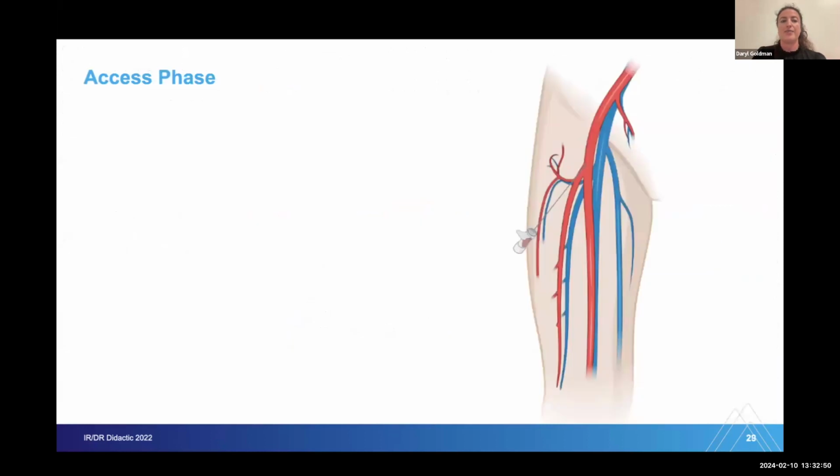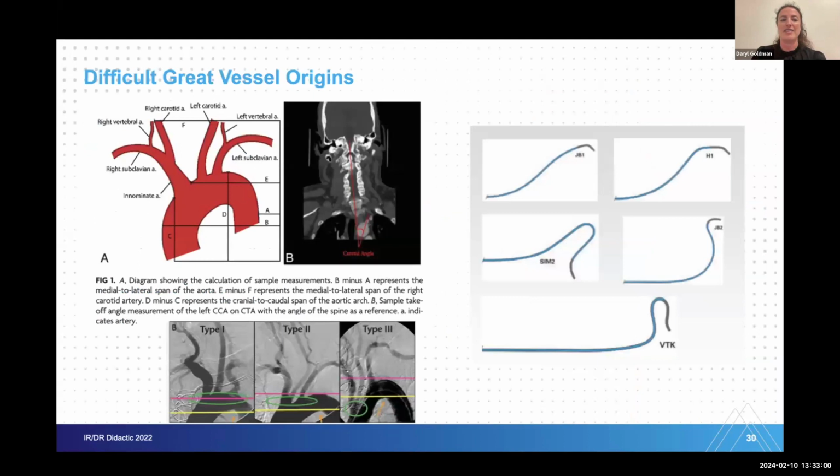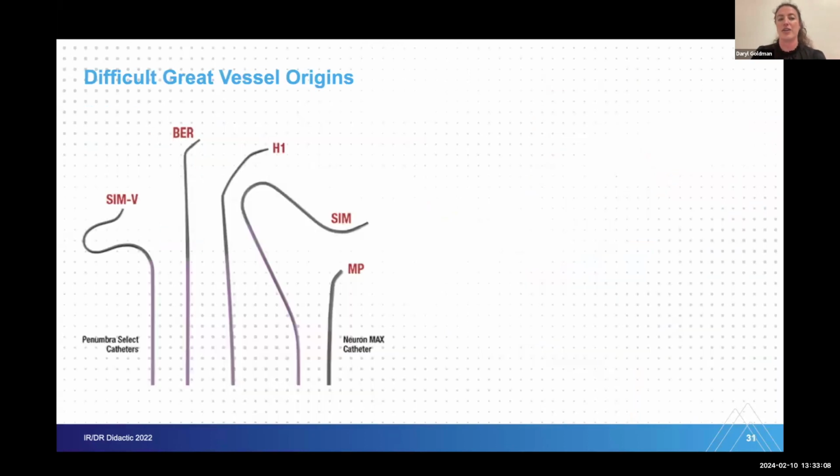I can send you my slides if you want, but this is more basic. What is really interesting is looking at the arch. Always look at the CTA. You want to know what kind of arch you're dealing with and how easy it is going to be to get up to the intracranial circulation.